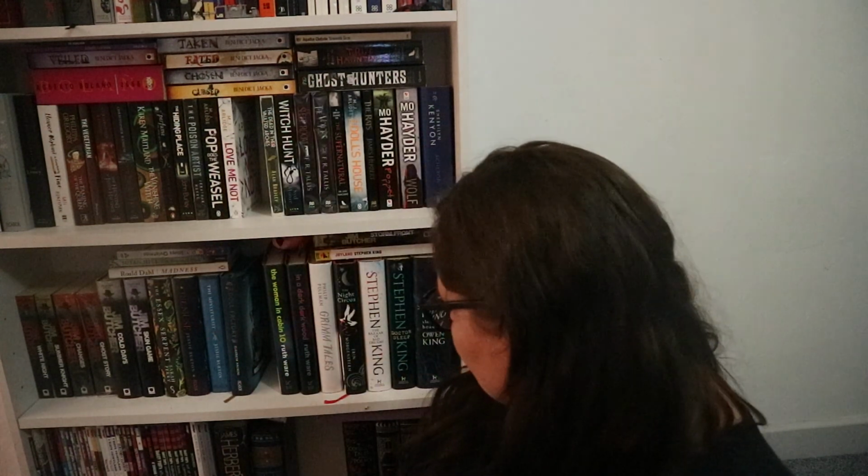I collect these. I have a whole load of them down here. You can't see them, they're just out of frame. But I have a lot of them. I have Dracula, Sherlock Holmes. I have Great Expectations by Oscar Wilde. Not Oscar Wilde, sorry, Charles Dickens. And I have The Picture of Dorian Gray and an Edgar Allan Poe collection. And now I have these.